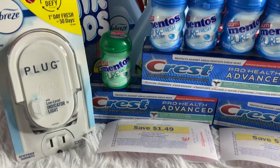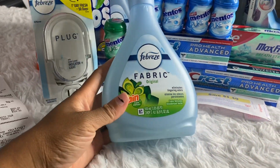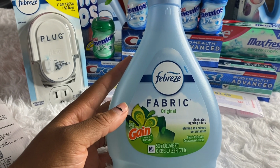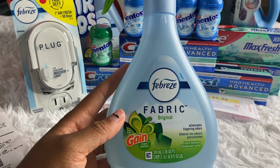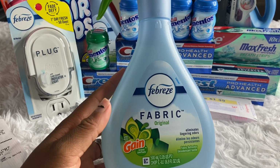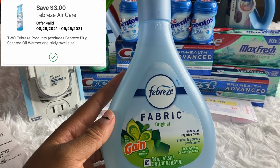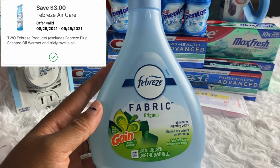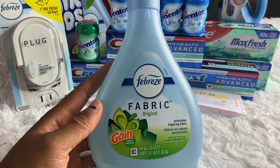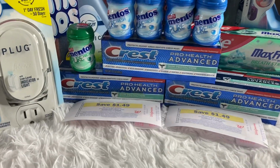And then next up, I went ahead and I grabbed 2 of these Febreze Fabrics, and these are priced at Walgreens for 2 for $6. This was one of the items that actually rung up the incorrect price for me. I think these rung up for like $4.99 or something, but they are priced at 2 for $6. We do have a $3 off of 2 digital coupon on the Walgreens app, so $6 minus that $3 digital coupon will bring your total down to just $3 for both, or it will make each one just $1.50. So this is a really good stock up deal to do on the Febreze.